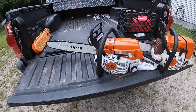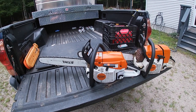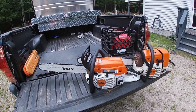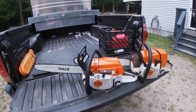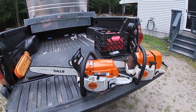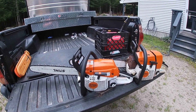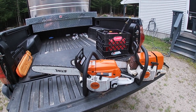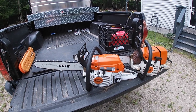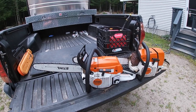This one over here is an MS-261 C-M, which means it is computer controlled. The saw has a microprocessor on board that makes carburetor adjustments at around 60 hertz, which means 60 times per second. So it keeps the carburetor at the optimum setting for the conditions. It's worked quite well so far. I've had it for a few months and I've sawed quite a bit of firewood with it. For a small saw, I'm very happy.